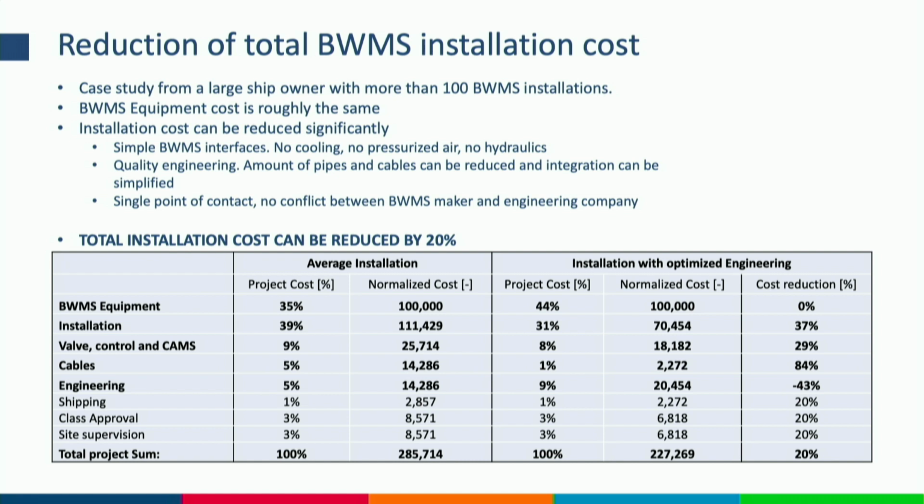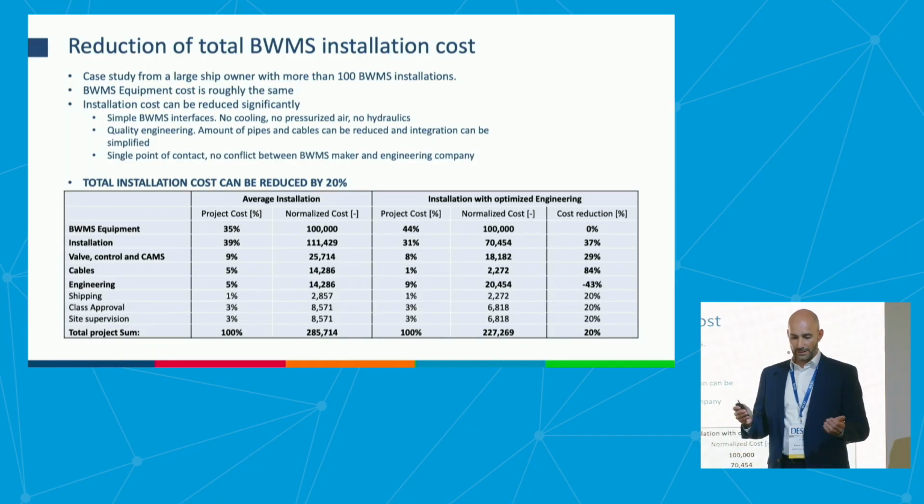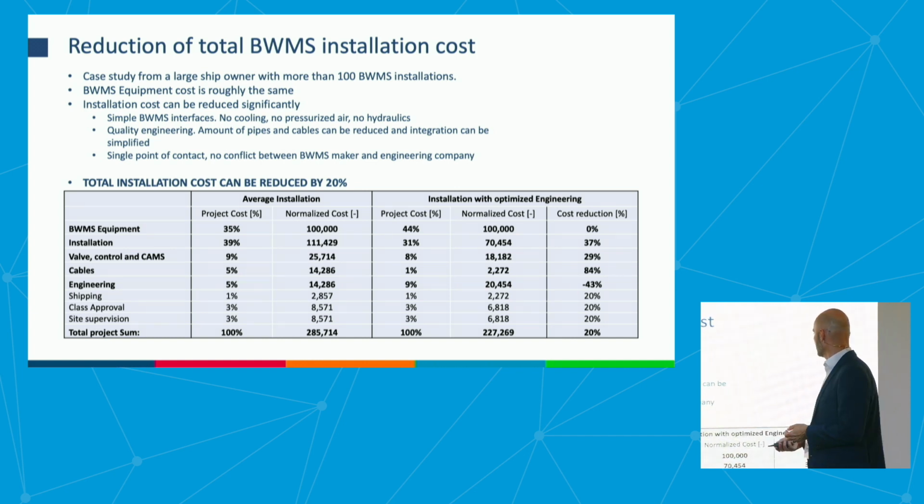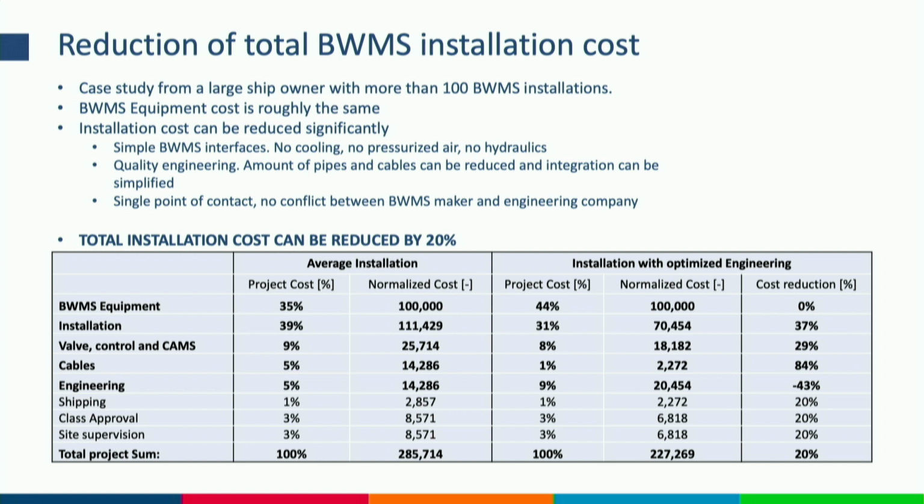They have done a comparison between an installation with our Compact Clean system and engineering done by DESMI, and a competing system where engineering was done by another party. And the interesting thing is that the cost of the equipment itself, the cost of the ballast water management system, is basically the same both from us and from our competitor. And if you look at the table here, you can also see that the cost for the engineering is a little higher when it's done with DESMI.